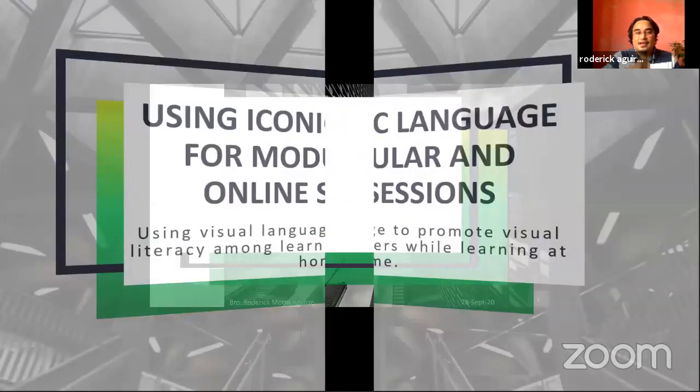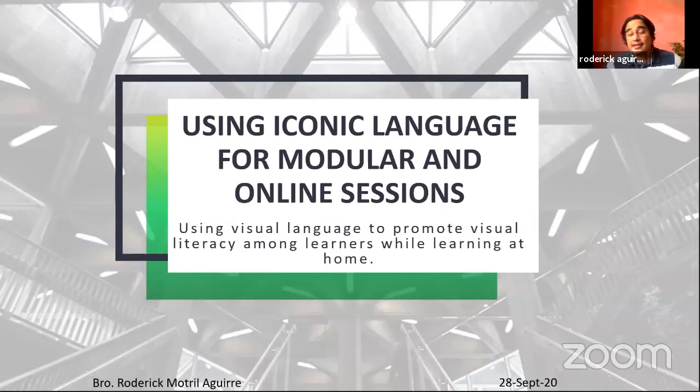Okay, I modified my title a little for this afternoon. I just wanted to be more comprehensive and not just target the use of icons in online sessions, but I would also like to touch a little on how icons can be used in the preparation of modules, and how we can help our learners understand some of the pictures, logos, and icons that we use in our modules.